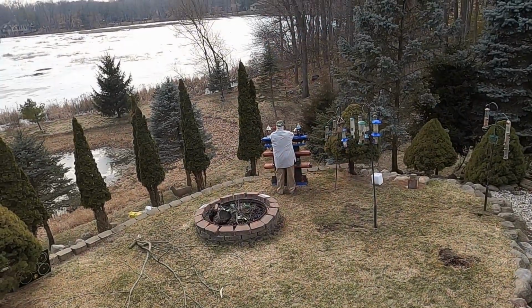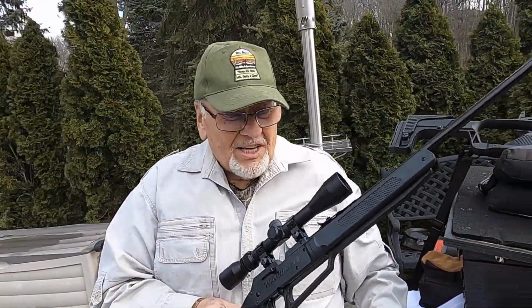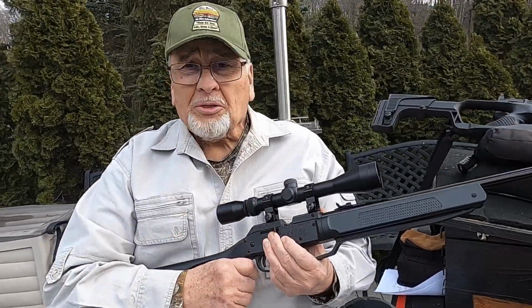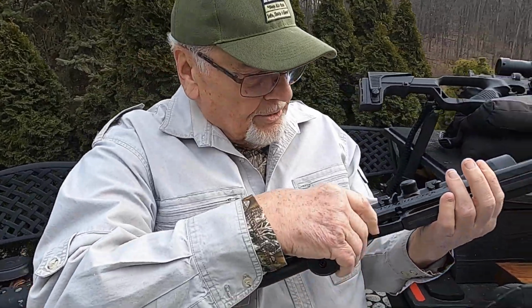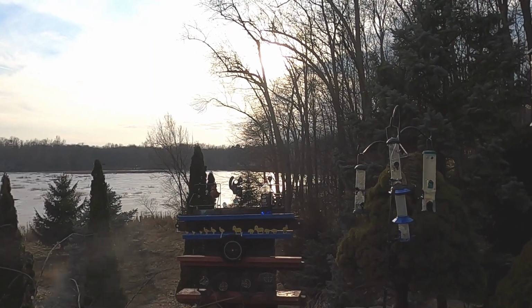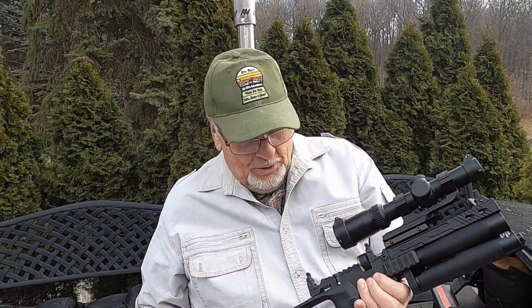Let's take these down to the target. We'll start off with this Winchester 177, and I've just put a BB in it, but it should do a number to those targets down there, which are about 35 yards away. It's all cocked up. Let's see how she does. Well, that was a pretty good explosion.